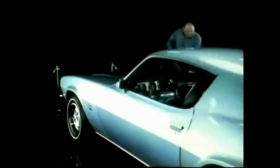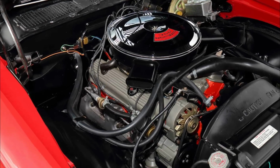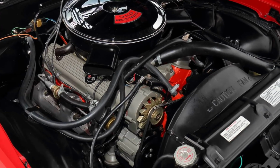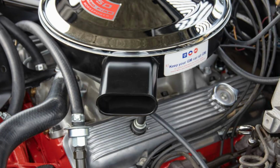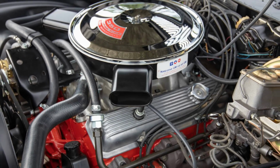Next is the 1971 Chevrolet Camaro. The Z28 carried over to the second generation Camaro, but it was now powered by a 350 cubic inch 5.7 liter small block LT1 V8, rated at 360 horsepower. The LT1 may have sacrificed some of the high-revving charisma, but it was a much friendlier everyday driving companion.